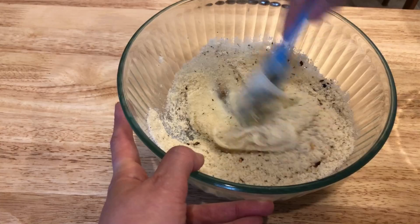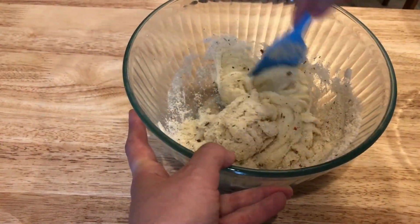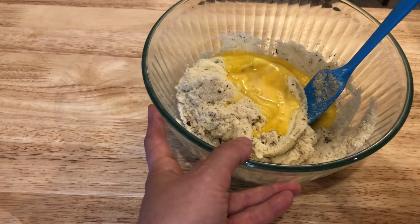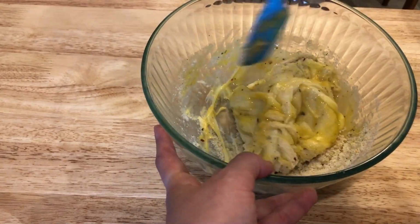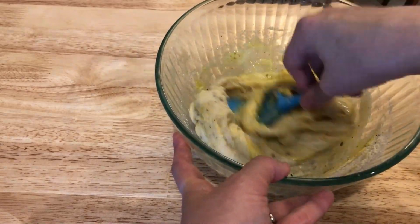Stir that a little bit and then add in your egg. I like to do the almond flour mixture first, because the cheese is super hot. I'm always afraid the egg is going to get scrambled a little bit, so I always like to have that buffer by adding in the almond flour first. So I'm going to add in the egg, stir that really well, and really you have to kind of use your hands. That's what I did.